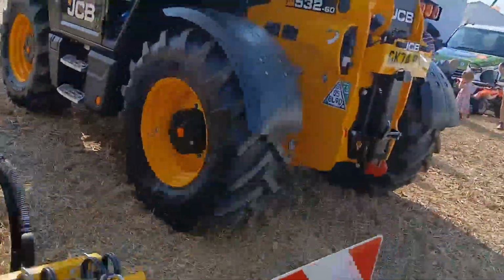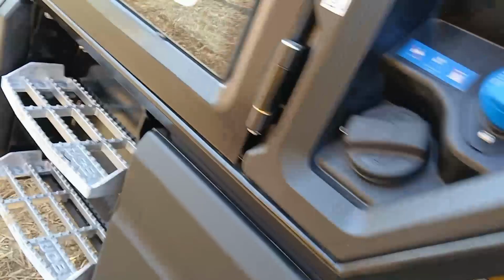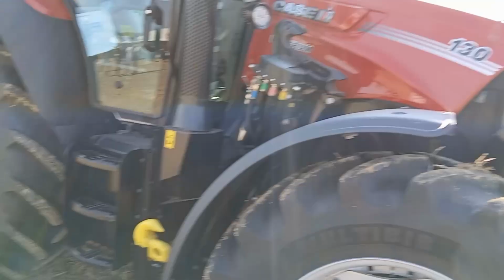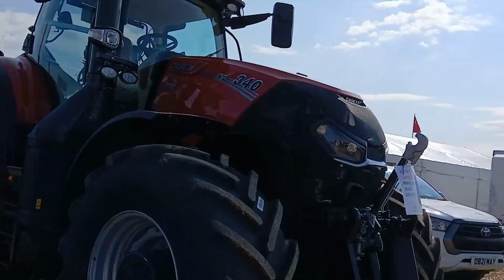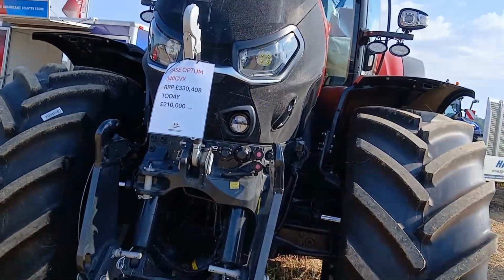We got new JCB Agri 53260 Michelin tyres. Inside there, all the aircon and stuff. Nice bit at the back. Got here like the Case stand, Case IH 130 Vestrum. A load of cobwebs, I don't know if you can see that. 110F Quantum, massive 330 AFS Connect. So that's selling T10 today. How you could buy that.